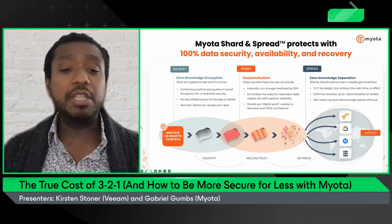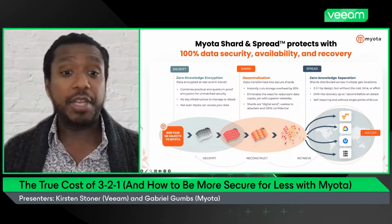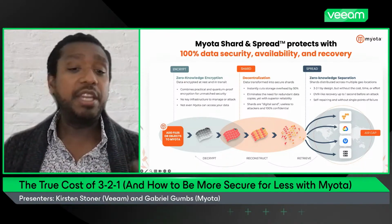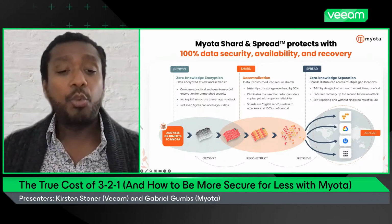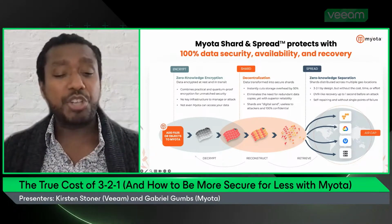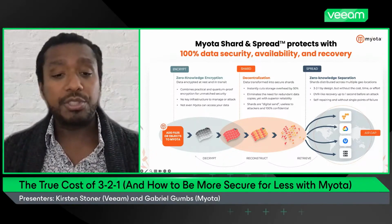What do I mean by that? I mean the shards cannot be accessed directly from the object storage interface. You can do any and all of the normal API requests to that object storage interface as you like. What you cannot do is interact directly with the shards. This is where we built immutability into the platform also.